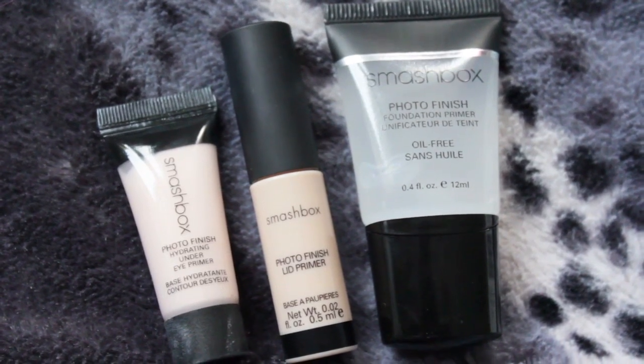Another thing that I got was this Smashbox Prime. It's Your Prime Kit. And inside it, there's a photo finish foundation primer, a photo finish lid primer, and a photo finish hydrating under eye primer. It's better to actually buy the Smashbox It's Your Prime Kit as opposed to buying the full size primers if you've never tried them before.